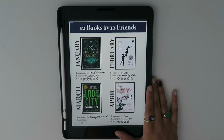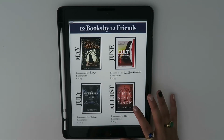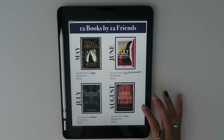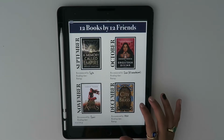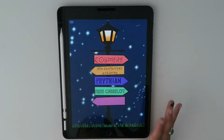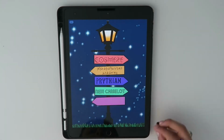This is my spread for 12 books by 12 friends. This one is also very much copy and pasted from my 2021 journal. I think I'm doing better on this year's than on last year's, but I'm still way behind. I have so many books to catch up on, and I really should start prioritizing this. Okay, so this is my series tracker cover page, right?